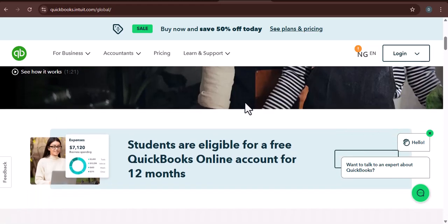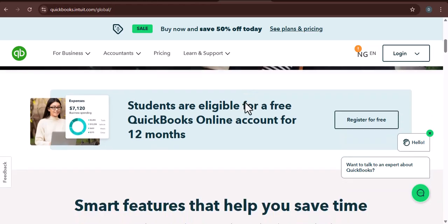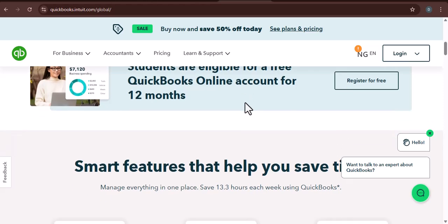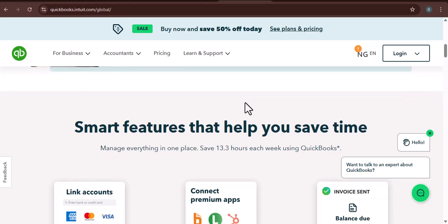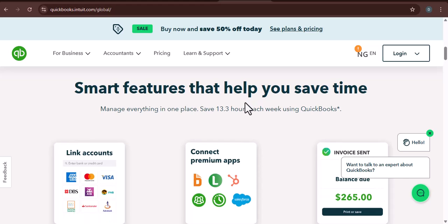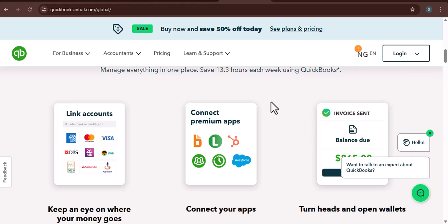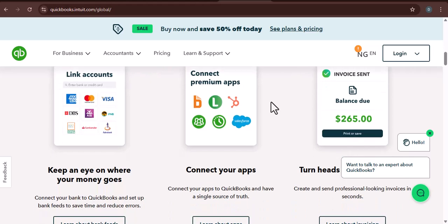And then the question hits you. Can I just put both of these businesses into one QuickBooks Online account? That's the question we're tackling today. Because let's be real, many of us aren't running just one thing. We've got side hustles, multiple streams of income, or maybe we're just trying to streamline our lives. So, can you? Is it possible to consolidate your financial chaos into one neat, tidy QuickBooks Online account?